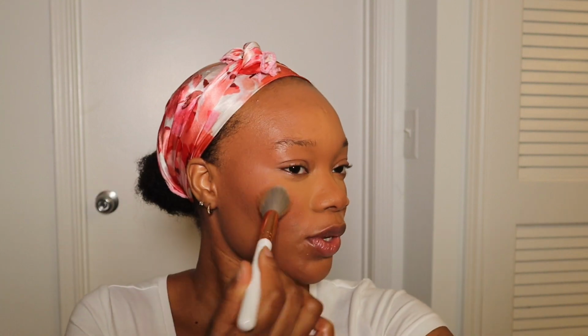Blush goes underneath the eyes, blush goes on the cheekbones, blush goes on the eyelid, blush goes on the lips, blush goes on the tip of the nose. Where does blush not go? Where? Like, blush is the savior for women of color. If you have brown skin, if you're a black girl, blush was made for you. So use it as much as you want. Don't let anybody tell you anything.